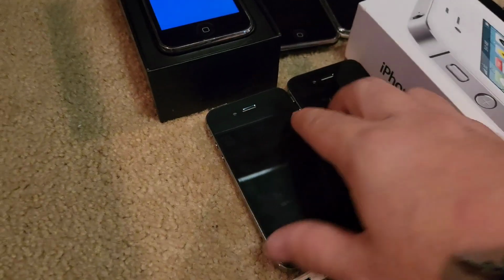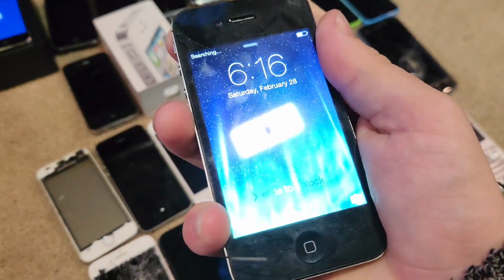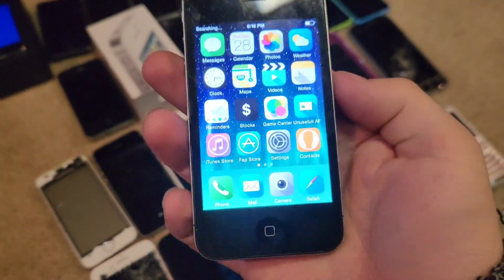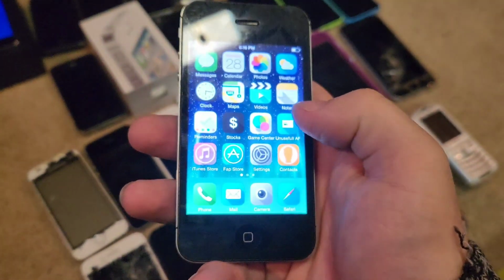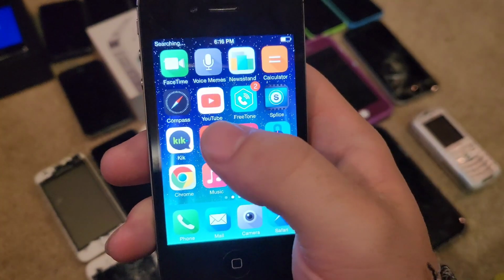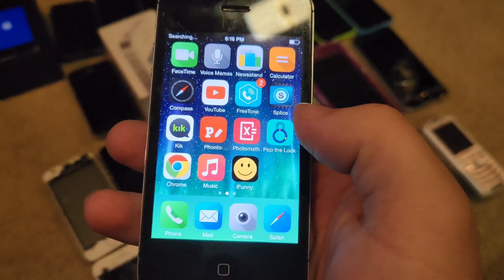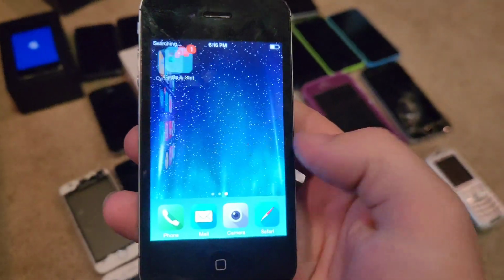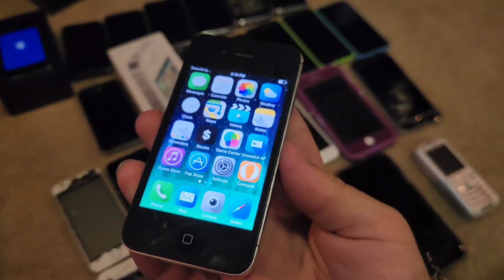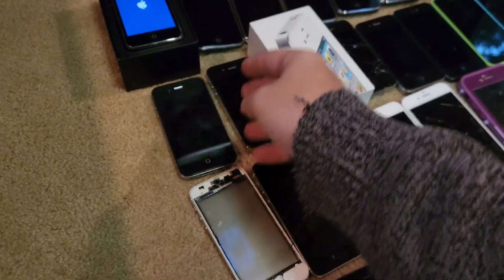Moving along to the iPhone 4s, we've got two of them right here. This first one is, I believe, yep, this is my jailbroken iPhone 4. I believe this is a 16GB version, and as you can see, I've got it jailbroken. This was a phone that I've had for a long time, ever since I think middle school. And yeah, excuse the language on there, but as you can see, this one works totally fine. This is honestly a pretty cool phone to still have, that's for sure.